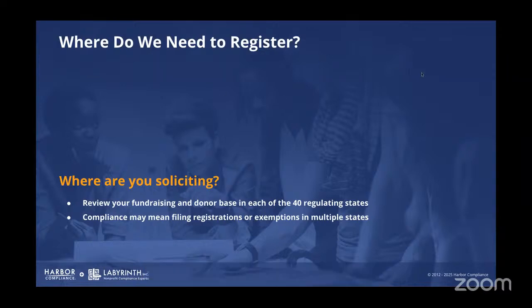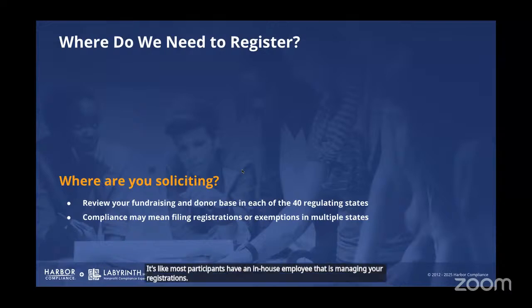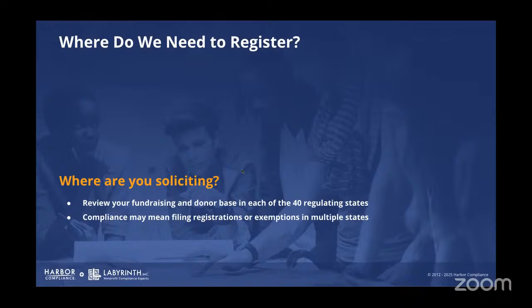Okay, I'm going to pause briefly here to launch one more poll here. Get a sense of who is currently managing your charitable registrations. I'm going to open just another second here. Looks like most participants have an in-house employee that is managing your registrations. Okay, I'll go ahead and close it and share the results.